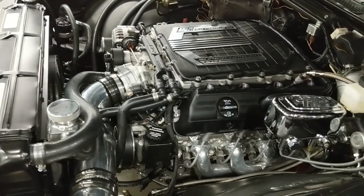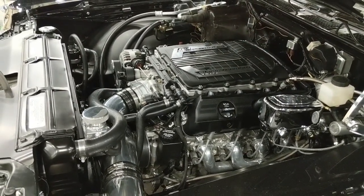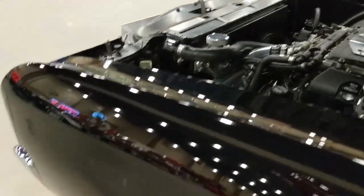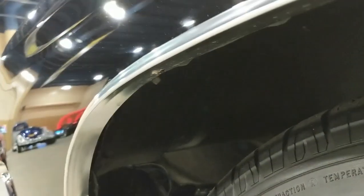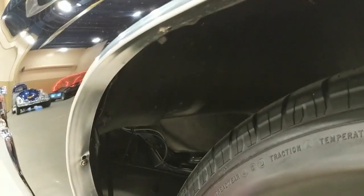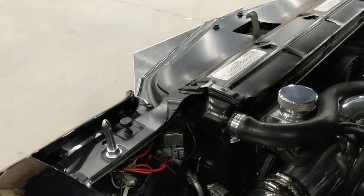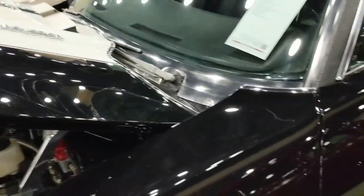This engine looks right at home. The computer to run this engine is in the trunk, up under the package tray. Let's see what he did with his air cleaner here. Again, hidden in the housing. Got his wiring proper. The attention to detail in this car.